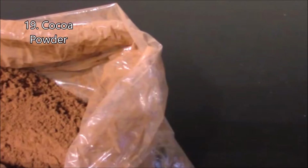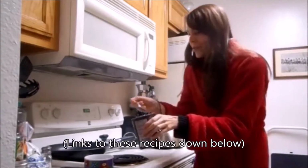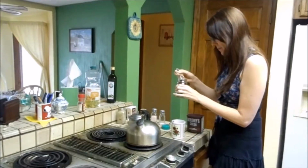This is cocoa powder. And while usually cocoa powder is added to sugary desserts that are not healthy, sometimes we need a little sweetness in our lives, and I like to make my own cocoa from scratch that uses a lot less sugar than the cocoa from a mix. Or I make my own mochas at home with this and instant espresso powder, and it's a lot cheaper than Starbucks.